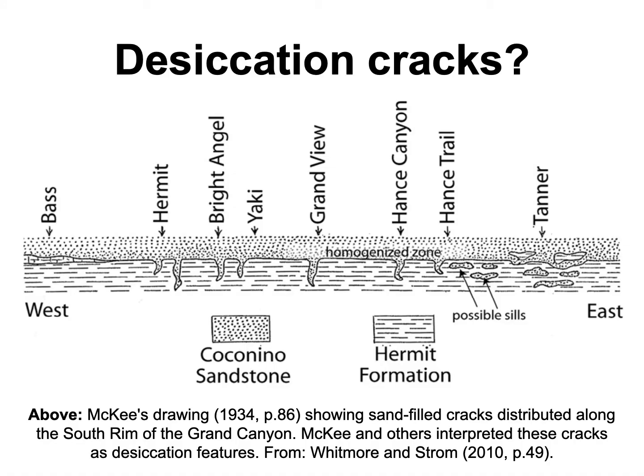Another argument for an Aeolian origin concerns the large sand-filled cracks at the base of the Coconino, which extend downwards into the underlying Hermit Formation in the Grand Canyon region. In 1934, Edwin McKee described these sand-filled cracks as desiccation cracks. In other words, cracks that were formed when the sediment dried out in arid conditions, and subsequent workers have tended to interpret them the same way.